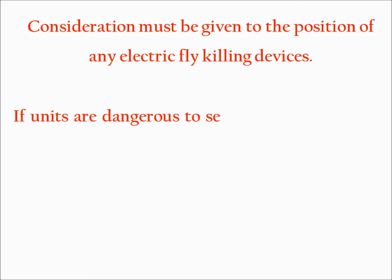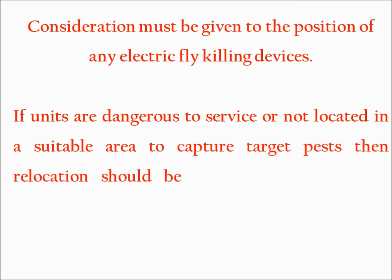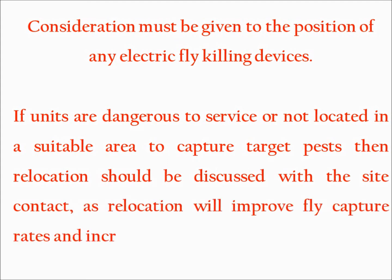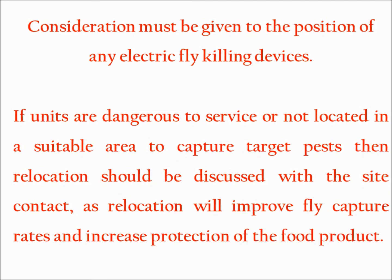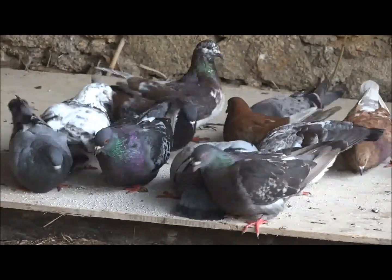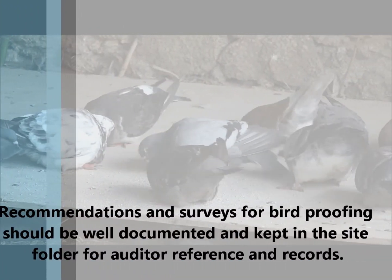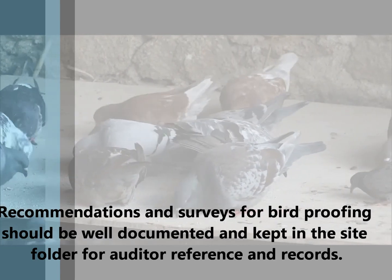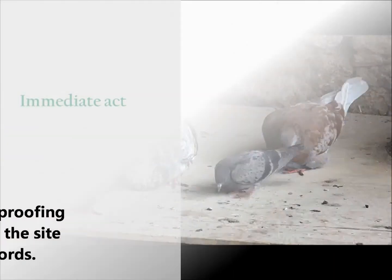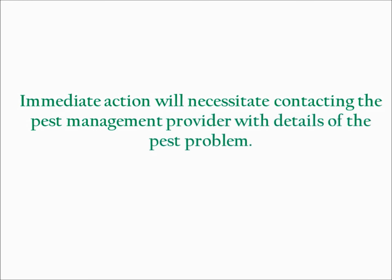If units are dangerous to service or not located in a suitable area to capture target pests, then relocation should be discussed with the site contact, as relocation will improve fly capture rates and increase protection of the food product. The site should note potential bird ingress points, roosting areas or areas of low pressure such as flat roofs overlooking, for example, bin areas. Recommendations and surveys for bird proofing should be well documented and kept in the site folder for auditor reference and records. Immediate action will necessitate contacting the pest management provider with details of the pest problem.